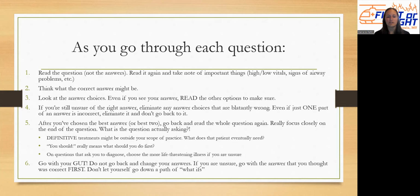If it's not stated in the question, don't assume it. You can't assume anything. So only believe what's true if it's written in the question. Don't let your mind wander.